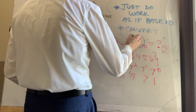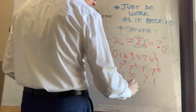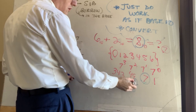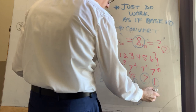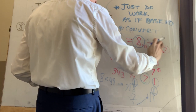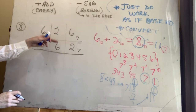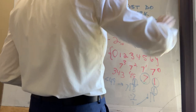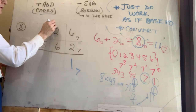8 is less than 49. So we're going to do 8 divided by 7. 7 fits into 8 once, do the subtraction, and then you have 1 divided by 1, which is just 1. These digits, which is essentially 11 in base 7, are what you're going to put here. And now you're going to have to carry. So you're going to put a 1 in subscript and then carry a 1 here.